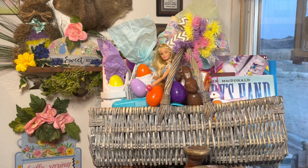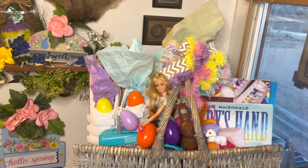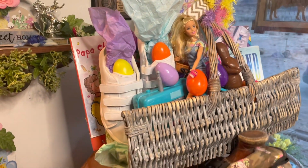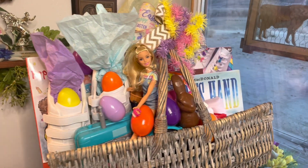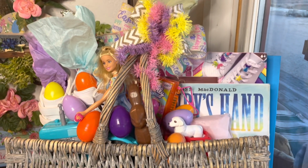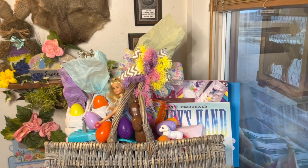So here is our finished product, all stuffed and ready for that very special day. Keep in mind the total cost of this basket was $34.98, and if you take out the cost of basket and materials for it, it's actually under $30. Honestly, making an affordable and really useful item like this is such a simple process. All it takes is a little creativity.